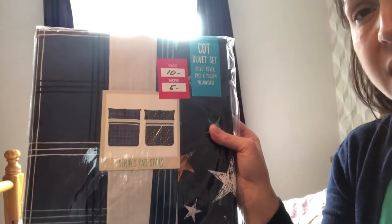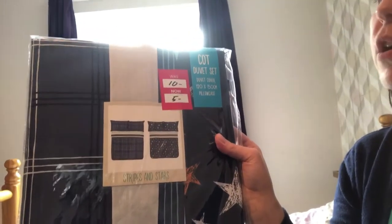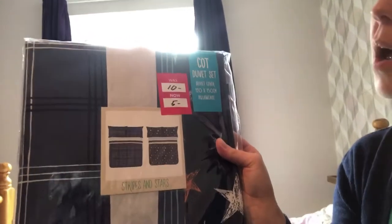I'm just about to put some new bedding on Michael's bed. He's had a cot blanket for now. He hasn't had a duvet or anything, even though I've got a duvet to put on. I kept it by from Darcy. So I managed to get these yesterday from Dunham. Well, I say I did. I got Lewis to pick them up for me.